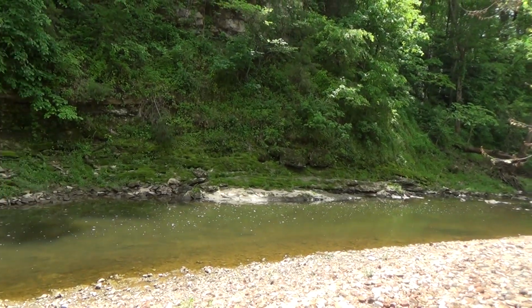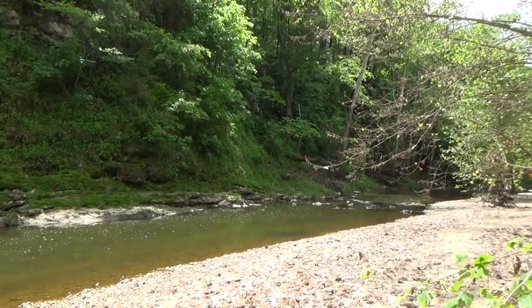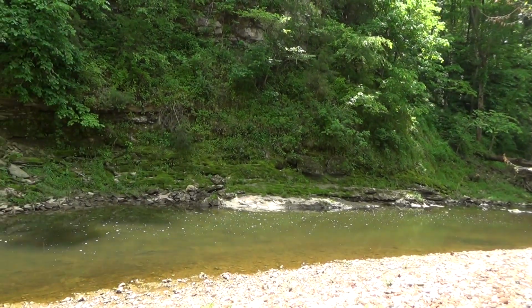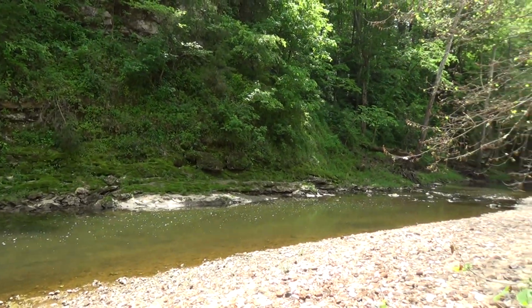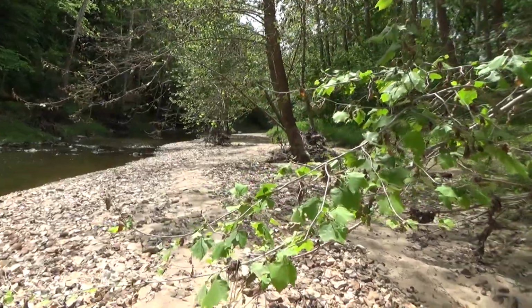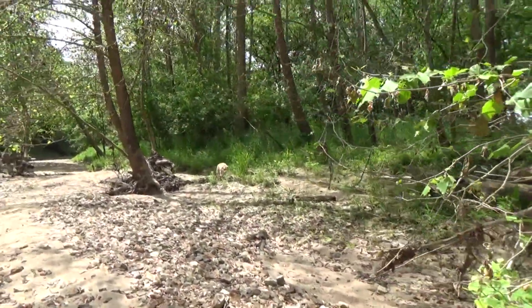Snooga and I made it all the way to Picture Rock. It's kind of sprinkling a little bit, but there's no children on Picture Rock today. We miss you. Snooga? There she is exploring. Hey, Snooga.